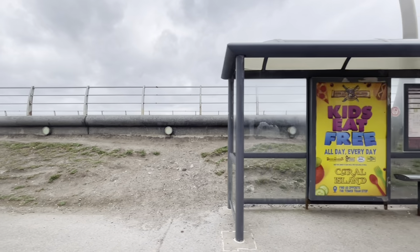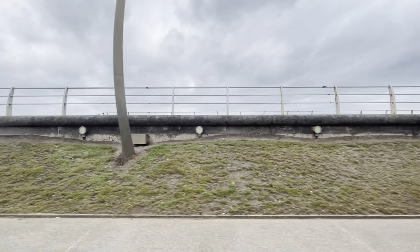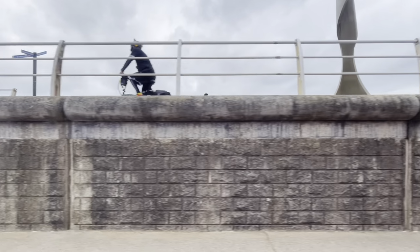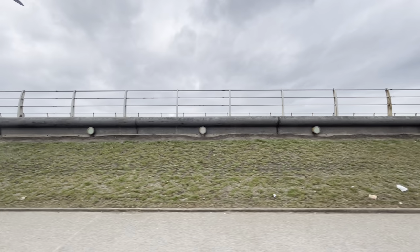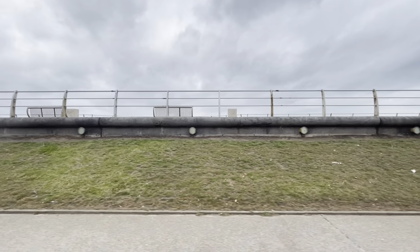Starting to fill up this tram now. It's 10:30 on a Sunday morning when I'm filming this. So we're going all the way to Fleetwood. I've never done this before, by the way. I've never been all the way. In fact, I've never boarded a tram at Starr Gate before, so there you go. We're going all the way to Fleetwood on the Blackpool Tram.